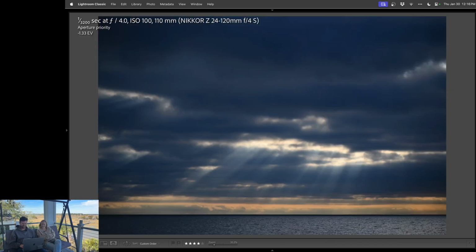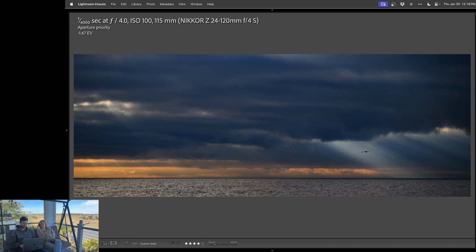Ray and the rays. Nice. There's one I shot just of the scene. Yeah, it was so pretty. It was so damn good. So good. That was me.